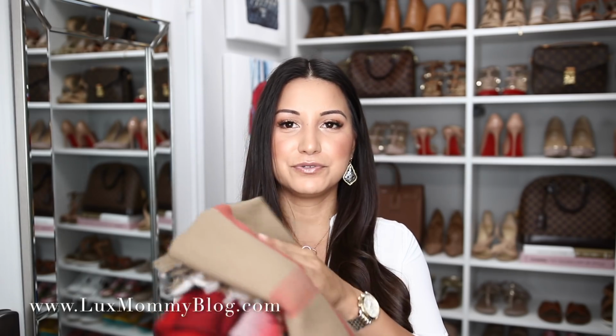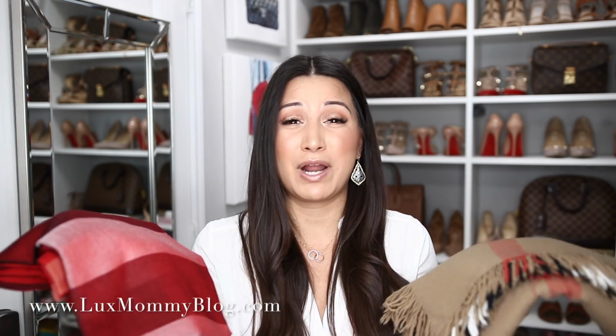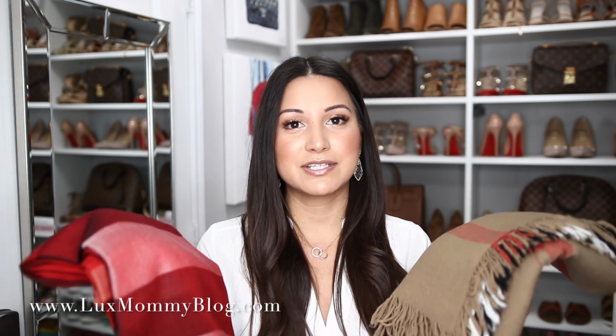And the last items that I want to show you guys are these 2 scarves from Burberry. Now I will say Burberry is constantly coming out with different styles, materials, and things like that. So these particular scarves may not be available. I want to say this one still is. This one, I was having a really hard time finding it this last fall, and also we're out of season. But again, these items are under $500, and I do think they're great.